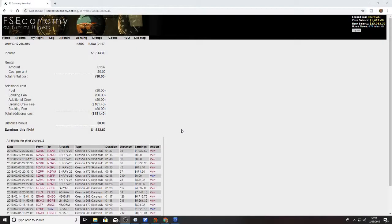Right, here we are, the payment log. The income for those three passengers was $1,814. As I've said before, because I'm using my own aircraft now, there's no rental cost, no fuel, no landing fee, nothing. All I've had to do is pay $181.40 in ground crew fees, giving me a total earning of $1,632. So with that, I'm going to have a look at my next flight from Auckland. I've already got one in mind. No matter how long it takes, how many drops we have to do, we're going to get this plane back to Manchester.